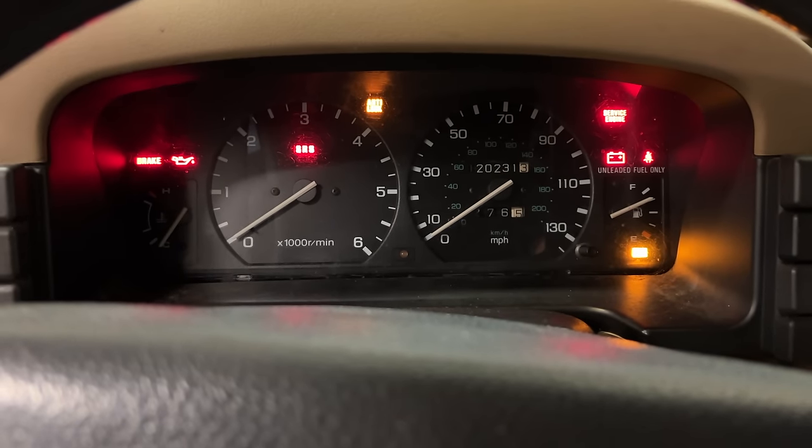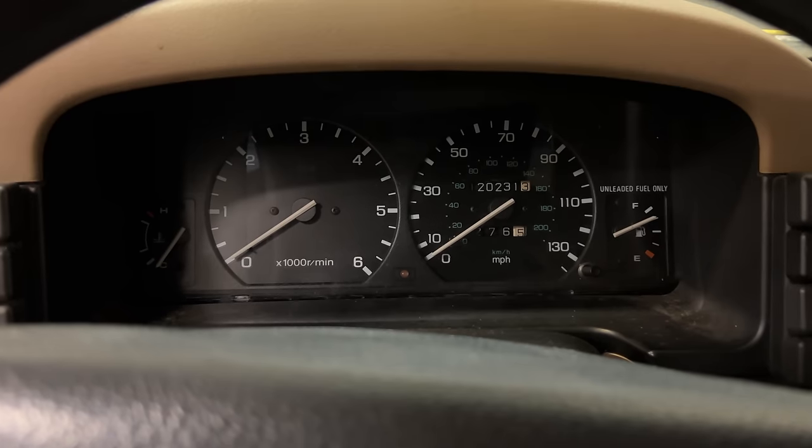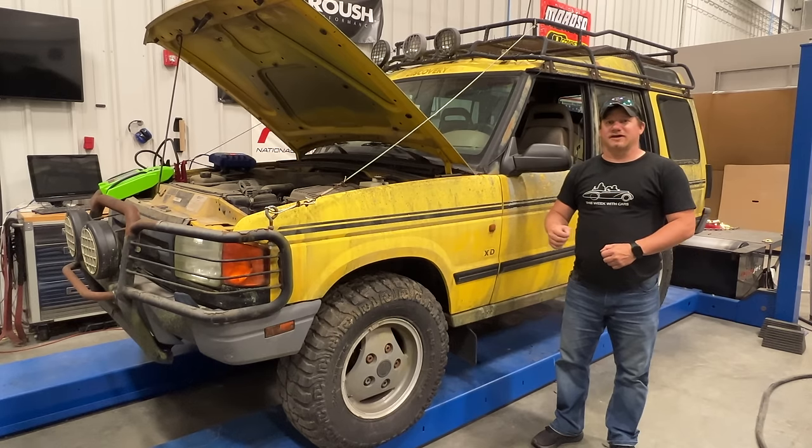When I turn the key on, I don't hear anything from the fuel pump. I'm going to guess the fuel pump is probably not working because it has sat for so long. But that is going to be an issue for next time. Next time you see this truck, we'll make a really good effort on trying to get it running and back on the road again.